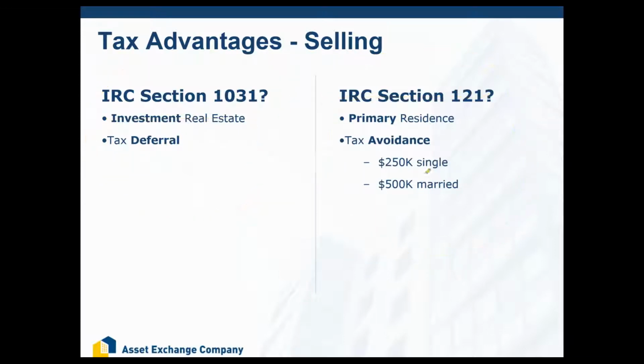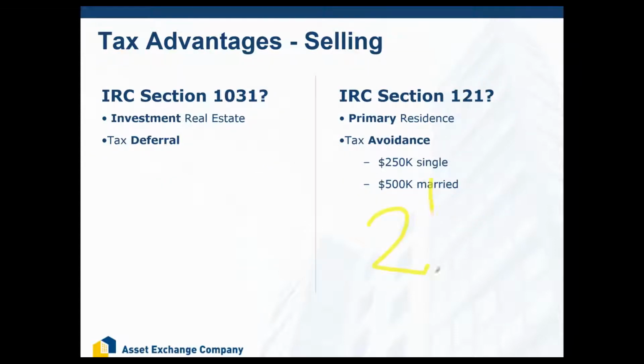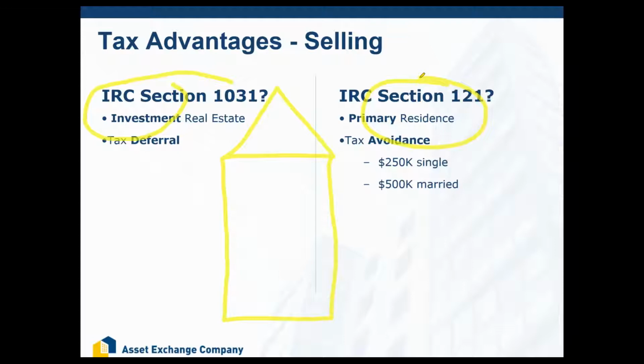So, maybe 80% of the deals that you work on, the clients will either be able to take their homeowner's exemption or do a 1031 exchange. All right, the homeowner's exemption, if you live in a property for 2 out of the past 5 years, you can avoid taxes, right? You can avoid $250,000 if you're single and $500,000 if you're married. Now, the 1031 exchange we just talked about, right? For your investment property, it's tax deferral. Now, there are opportunities, ladies and gentlemen, where your clients might use both of these tax laws on the same building.